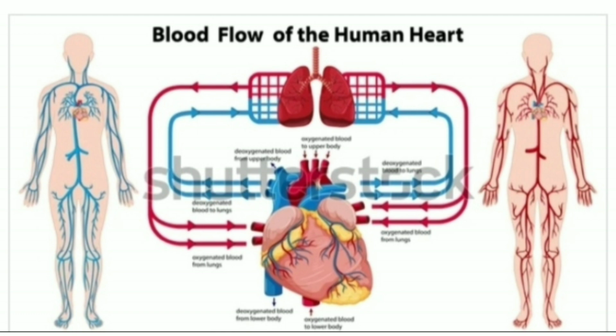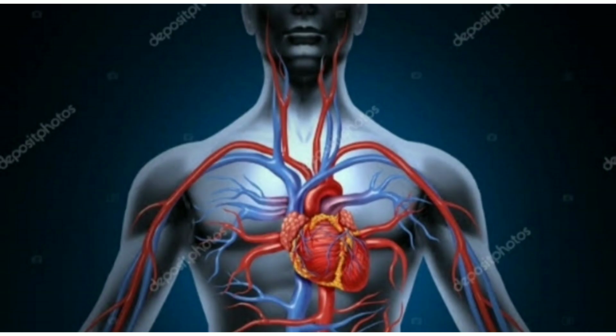There are five blood vessels present in the heart. They are the aorta, pulmonary artery, pulmonary vein, superior vena cava, and inferior vena cava. As we know, the aorta is the largest blood vessel in the heart and the pulmonary artery is the smallest blood vessel in the heart. Superior vena cava and inferior vena cava carry the deoxygenated blood.